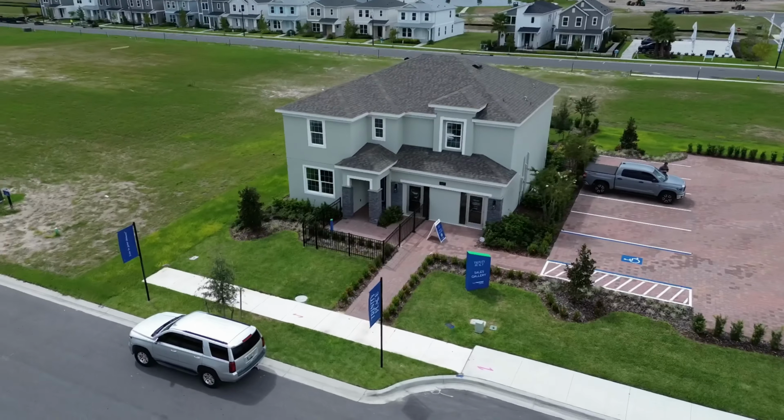This one's a 5-bedroom, 3.5-bath, 2,560 square feet for this nice model that I have here, which I believe is their Newcastle model. This one is starting around $497,000 and on up from there, depending on which lot you choose and what finishes they put into this home.